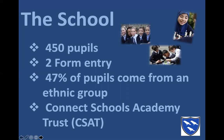And for the last few years, Valley Primary School has been a member school of Connect Schools Academy Trust. This multi-academy trust is made up of primary schools. There's Valley, Raglan Primary School, Crofton Infants and Juniors here in Bromley, and then River Mill, which is a relatively new free school that the trust have opened in Dartford, and Cage Green Primary School in Tonbridge.